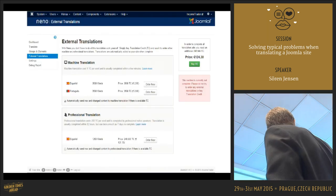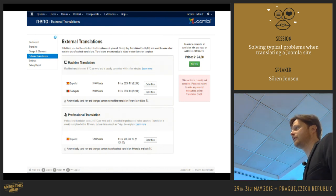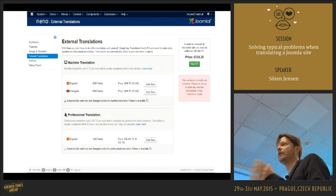So this is just the interface for ordering these external translations. You can see you have the machine translation at the top and the professional translation at the bottom. You can see in Spanish, we have discovered 3,938 words. Everything is counted in words in Neno because that's how it's priced and that's how you get an overview of what you actually need to do.